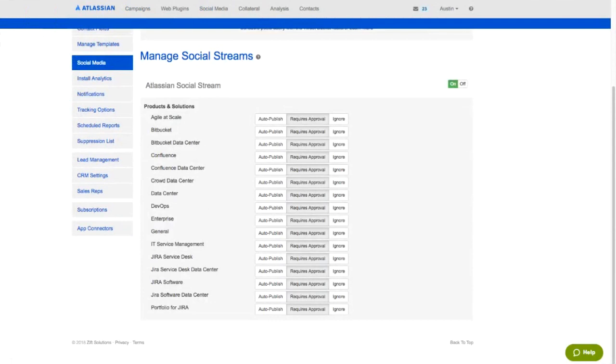There are 3 levels of automation: Auto-publish, Requires Approval, and Ignore. Select Requires Approval or Auto-publish to automatically send out these posts to your connected accounts. Ignore will allow you to skip product content that you're not interested in sharing.